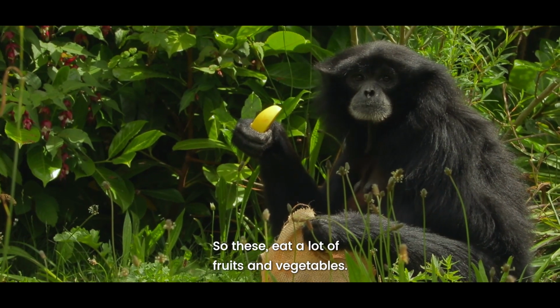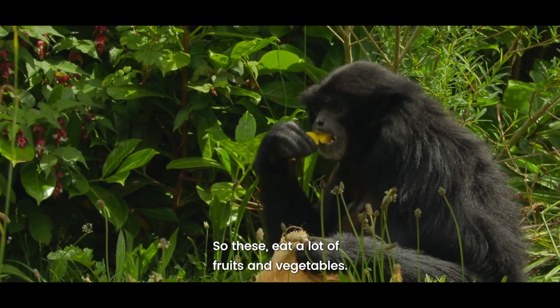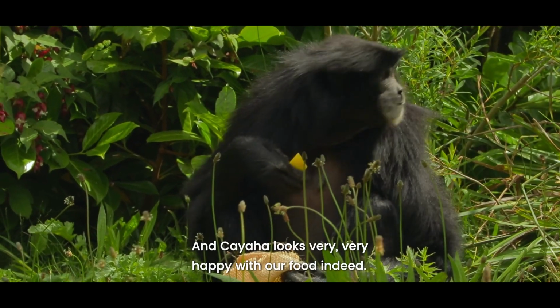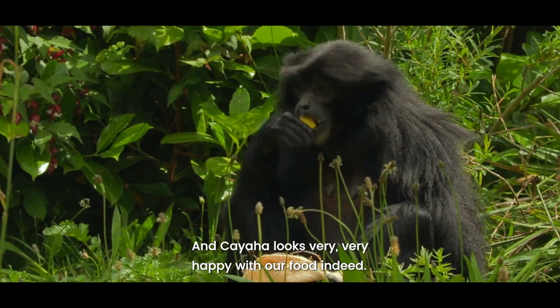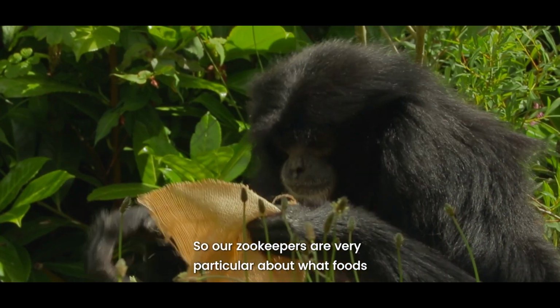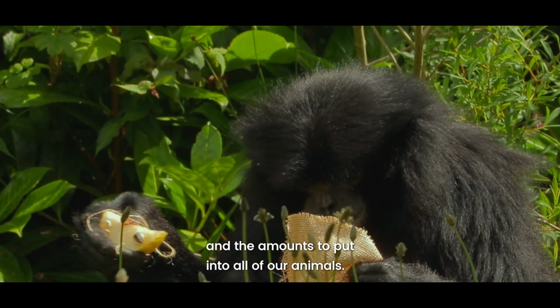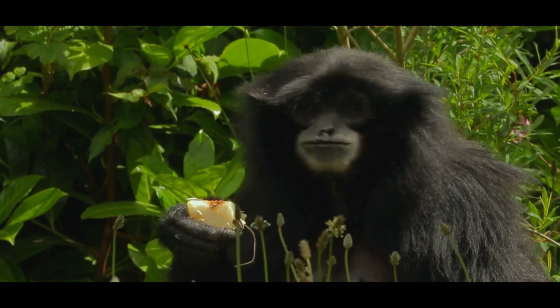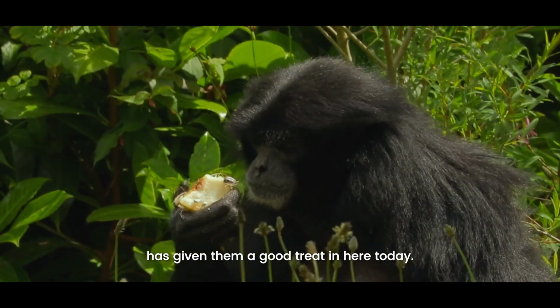So these eat a lot of fruit and vegetables. They're mainly herbivorous or plant eaters. And Kaya looks very, very happy with her food indeed. Our zookeepers are very particular about what food and the amounts to put into all of our animals. So our zookeeper, Aisling, has given them a good treat in here today.